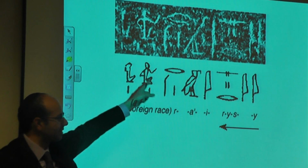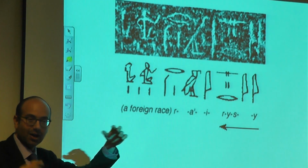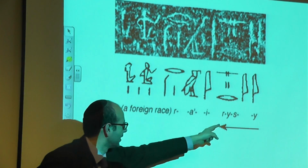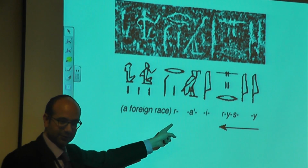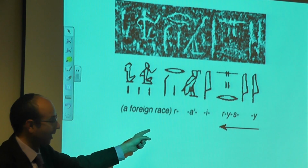And this means a people. Not a country. There's a different symbol for a country. This is a people. It's the people of Israel. Israel, which we might think might be Yisrael.